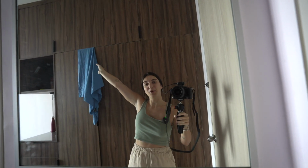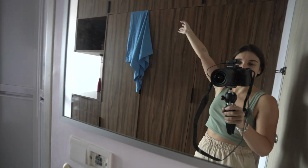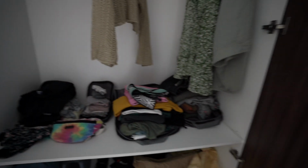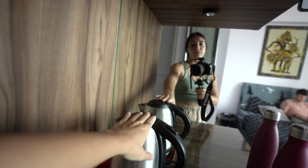Quick tour of our room in KL. Here we enter, here we have this amazing mirror, which is always awesome to have. A huge wardrobe where we can spread all our stuff. Actually, that's only my side. And then we've got an amazing door here to open. I love the fact that we have a divided shower, so when we take a shower, nothing else gets wet. Kettle, of course, for my morning coffee.